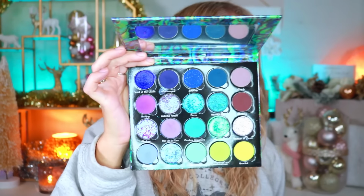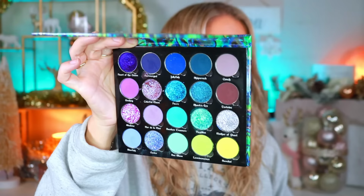I love the shade Jellyfish because I do love a good matte with shimmer in it. I don't know what it is. It's one of my favorites. And I just feel like this is such a beautiful palette out there.